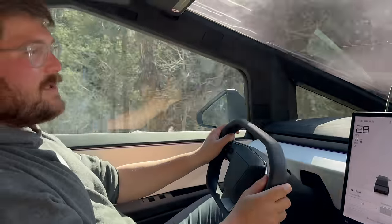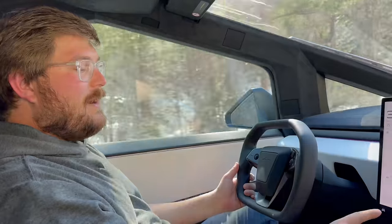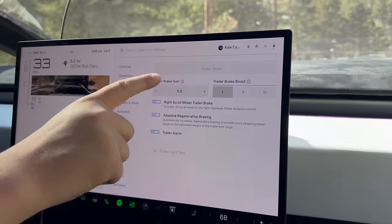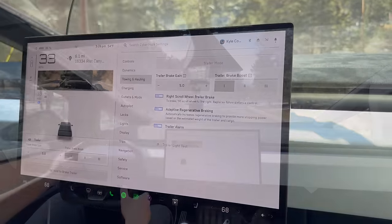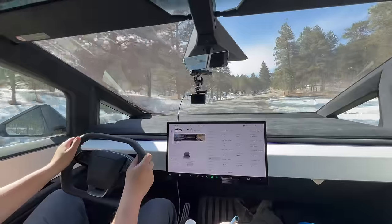And honestly, with towing, you probably want the adaptive cruise set pretty far away. Yeah, when you rock it to the right, then it grabs the brakes. And distance control you want on a long distance anyway when towing. So that is a great setting. This one right here, right scroll wheel, trailer brake. Love that feature.